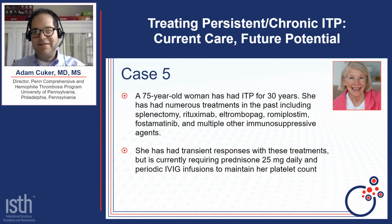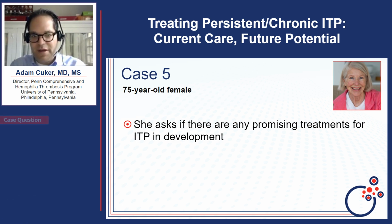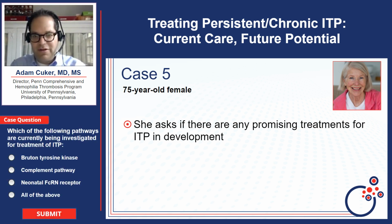Okay, so this next case is for Hanny, a 75-year-old woman who has had ITP for 30 years, so chronic disease. She has had numerous treatments in the past, including splenectomy, Rituximab, Hetrombopag, Romiplostim, Fostamatinib, and multiple other immunosuppressive agents. She has had transient responses with these treatments, but is currently requiring prednisone, 20 to 5 milligrams daily, and periodic IVIG infusions to maintain her platelet count. She asks if there are any promising treatments for ITP in development. Which of the following pathways are currently being investigated for the treatment of ITP?